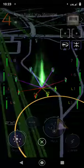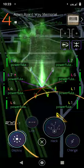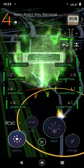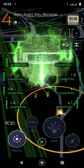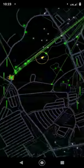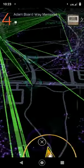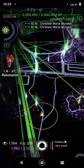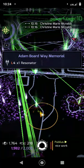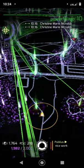So I'm going to go back and then back over here. Woo! Going to hack this portal. Hacking possible. I'll link it. Range acquired. XM reserves 76%. Oh, XM. Yeah, I ran out of XM very quickly from hacking those old portals.